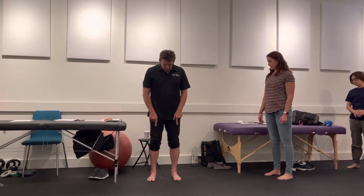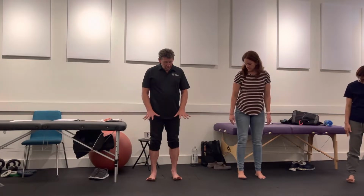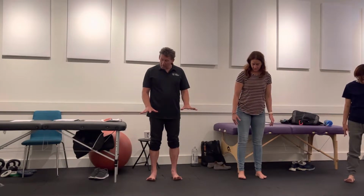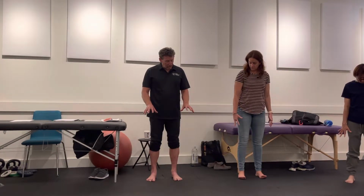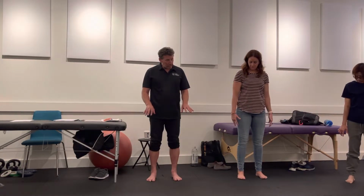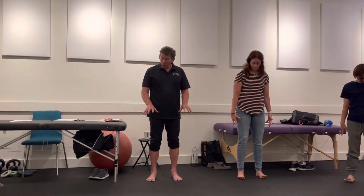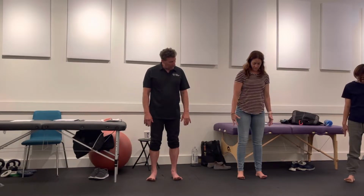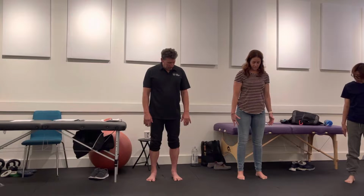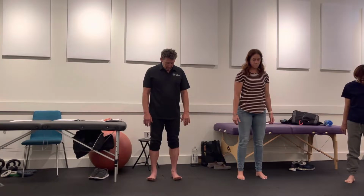We're gonna come to our toes. You're gonna lift your toes up. Now spread your toes wide. Spread, spread, spread. Now place your toes down and gently claw. And then release. Lift, spread, claw, release. Good.